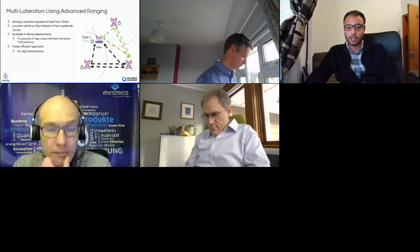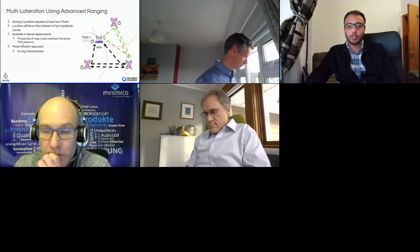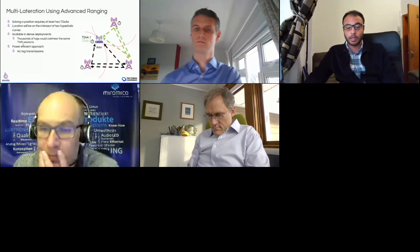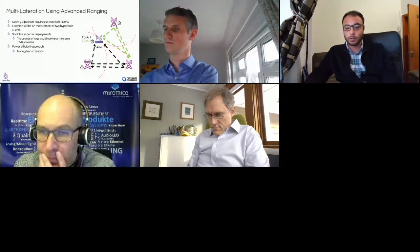However, by using the advanced ranging method, we can actually solve these two downsides. But first, to solve an unknown location using advanced ranging, the advanced ranging device has to observe two different ranging sessions and get two different time differences of arrival. In that case, the solved location would be the intersection of two hyperbolic curves. In terms of energy consumption, the advanced ranging devices don't need to transmit at all for ranging, which can increase their lifetime significantly compared to regular two-way ranging. And in terms of network scalability, you would probably observe that advanced ranging is a scalable method, as a lot of devices could observe the same ranging sessions without adding any overhead to the network. Next slide, Albert.